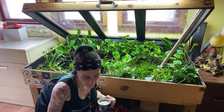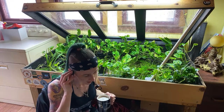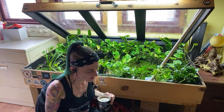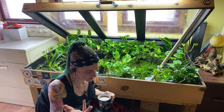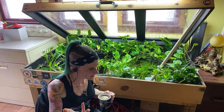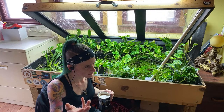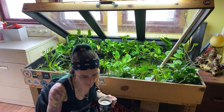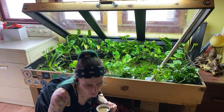Let's see. Fish Dream says, did I miss it? What's the best way to kill anything new on plants? So we decided there's a couple ways. There's wait and see, salt dip, cupramine, potassium permanganate, and I think that was it. You can also do a blackout. That works sometimes too.